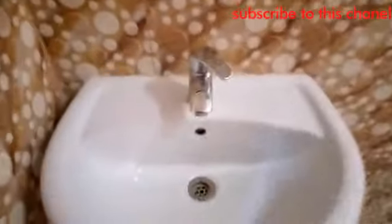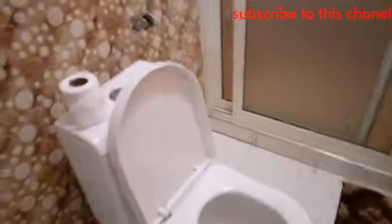So this is my bathroom. There's a glass there. A good bathtub there with cold water. There's the main man, the toilet. So this is the shower. Let me open the water. Shower and good water, right? Wow. So this is my bathroom. Good towels there. Let's close the water. Okay, let's go back to the room.